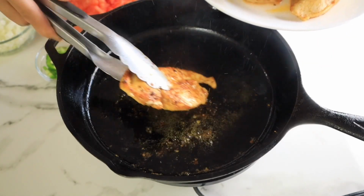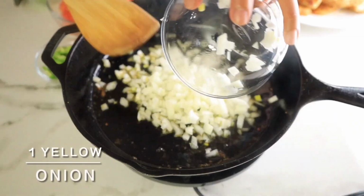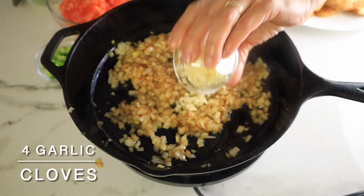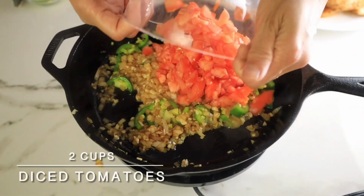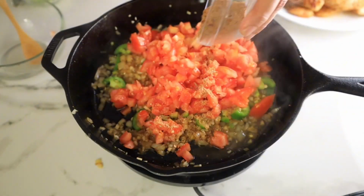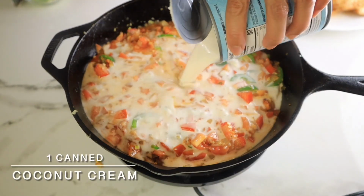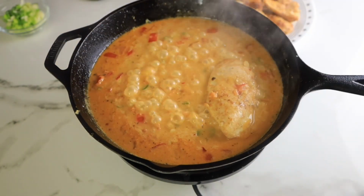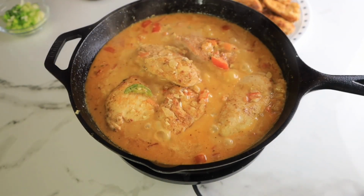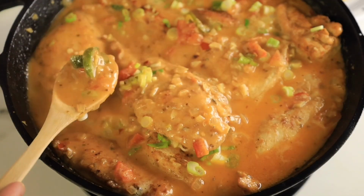Use the same pan, add more oil, and then add the onions. Saute until tender, add the garlic, continue sauteing until aromatic, add the jalapeno pepper and tomatoes and the rest of the seasoning, and then also add the coconut cream. Now simmer until thickened and reduced, and then add the chicken back into the pan and cook for another 5 minutes. Garnish with green onions.